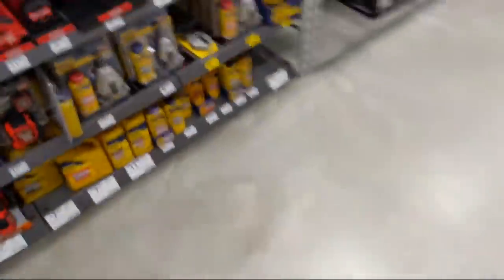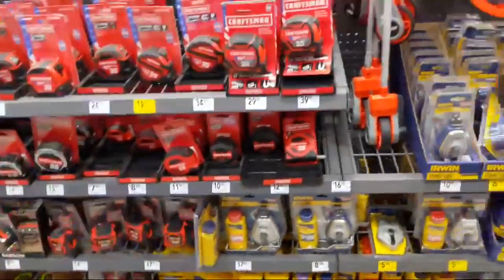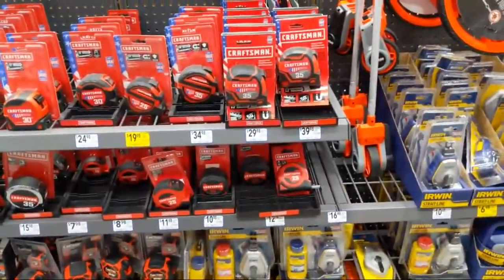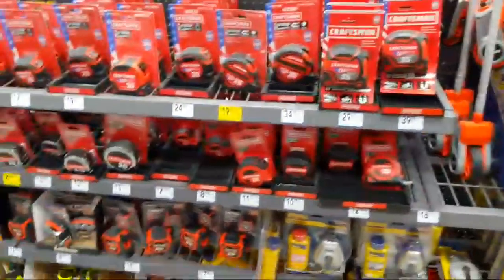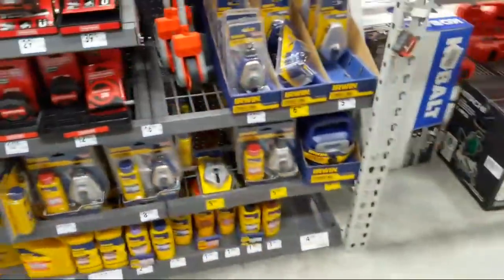I don't know. It's up to you. Yeah, right. Exactly. It's your money. You're spending it, but it's a nice tape measure. Compared to that one. Yeah. You know what I mean? That's a nice thick blade, right? And it's readable. And I think it's a nice tape. Yep, exactly. Better.